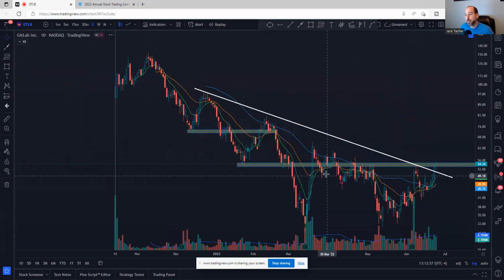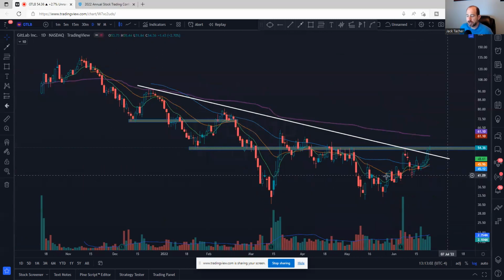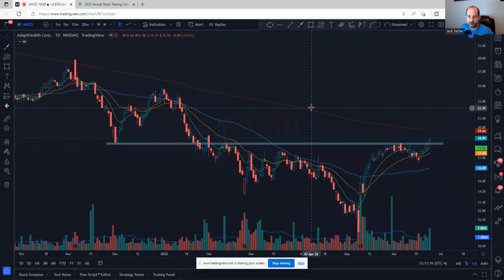GTLB, GitLab, a newer IPO name. And as you can see, it's trying to make it out of this base. Good accumulation and getting that bullish alignment. It's actually too young for a 200-day as of yet.